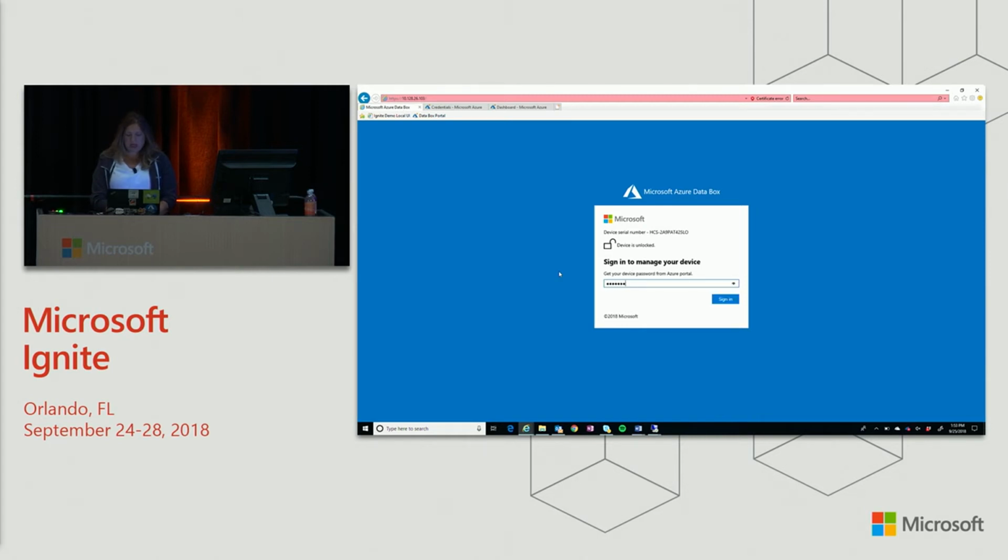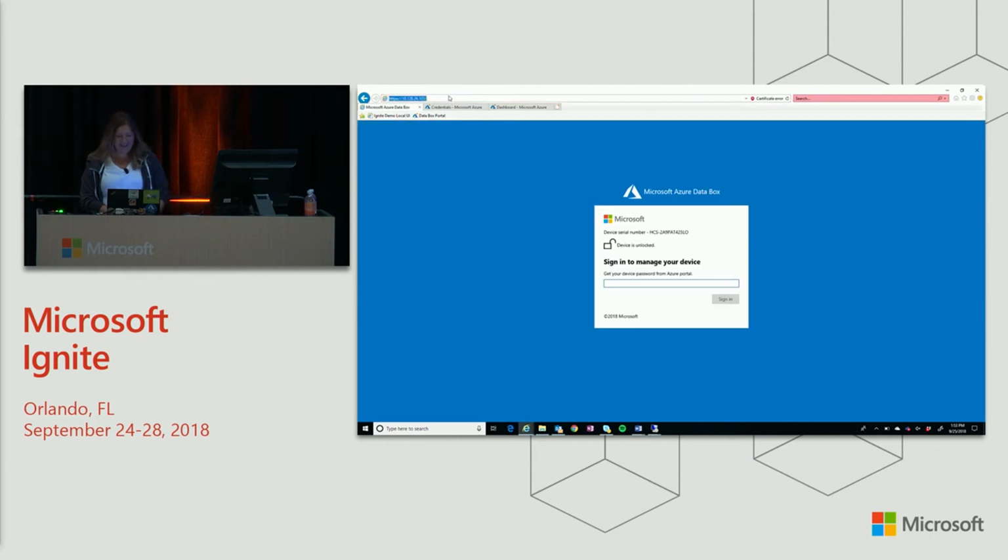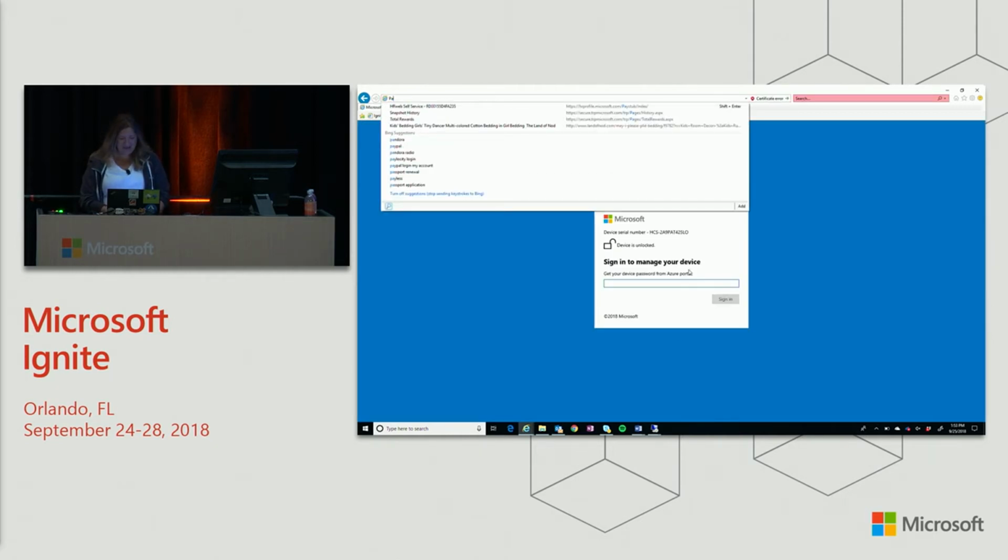So this is me now. Let me make sure I put in the right password. This is me logging into my local box. This is the web UI for the local box. And it didn't like that. Let me try it again. That might be a network problem. Wouldn't be a demo without a network glitch. All right, I like the look of that.